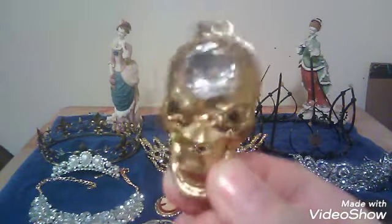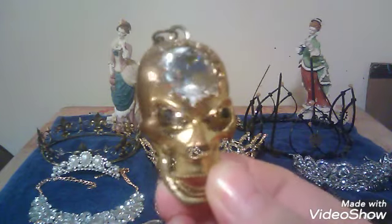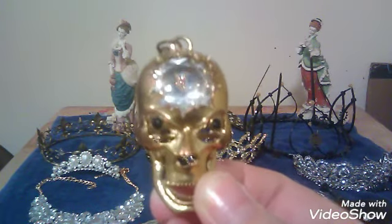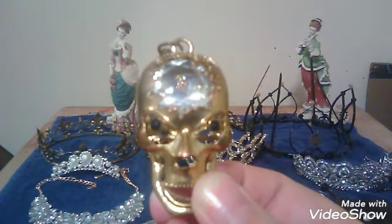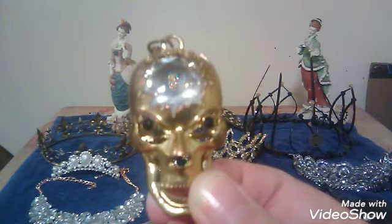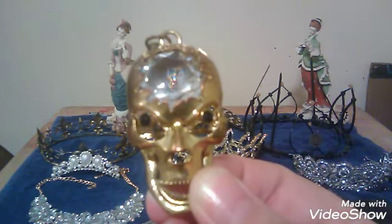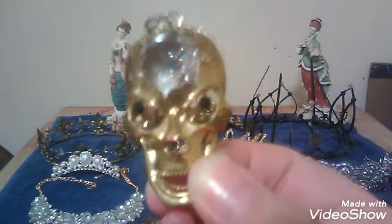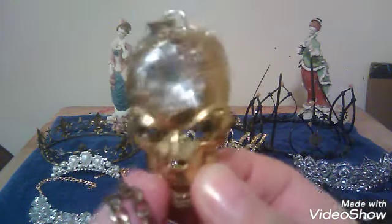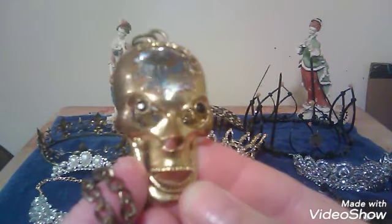I got this also from the Value Village that closed on Capitol Hill a few years ago. It has little black stones for eyes, and it was the only item that I saw. I don't know if it was part of a costume collection or it was just there because it was there, and I get a lot of comments when I wear this. I wear it whenever I can for every Halloween month, and I'll probably wear it for this October month that's coming up.